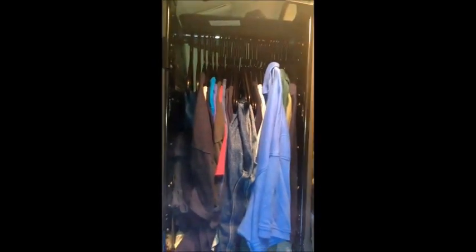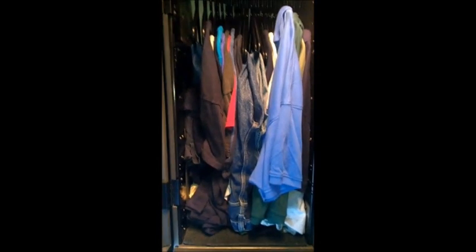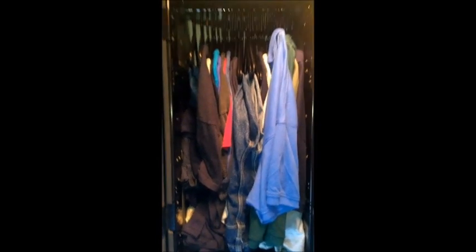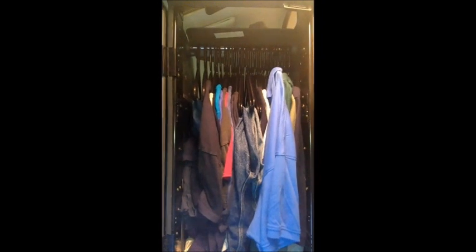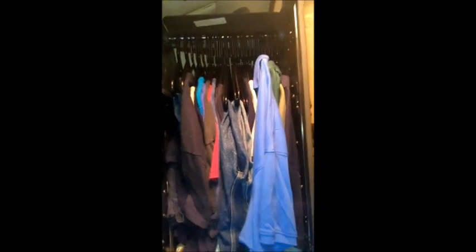But what I will show you guys is the finally finished and organized clothes hanger closet. Like I was saying, we went through and got rid of a lot of clothes, but this is how this cupboard is, and it's a lot better than it was. So that's kind of a partial brief tour of the truck. We got a lot more to go. But that's kind of what we're looking at.